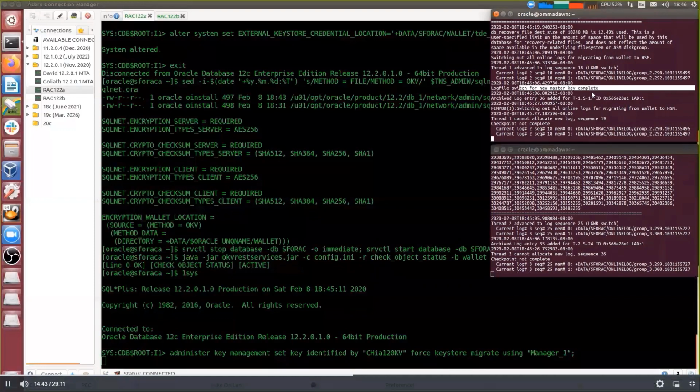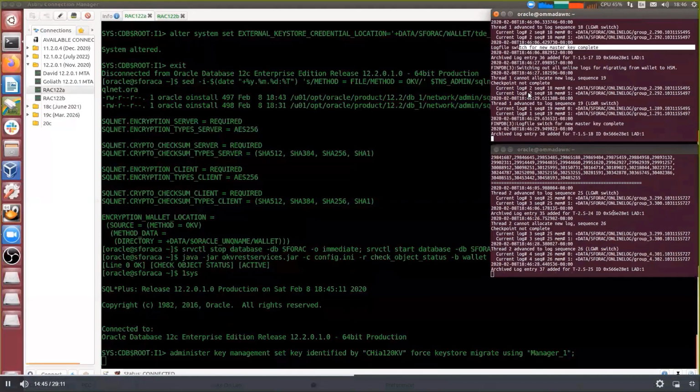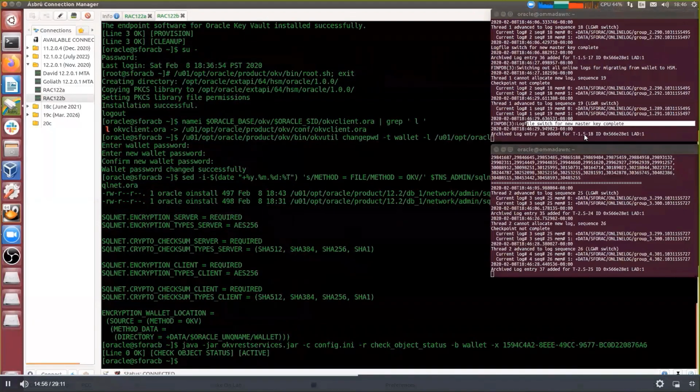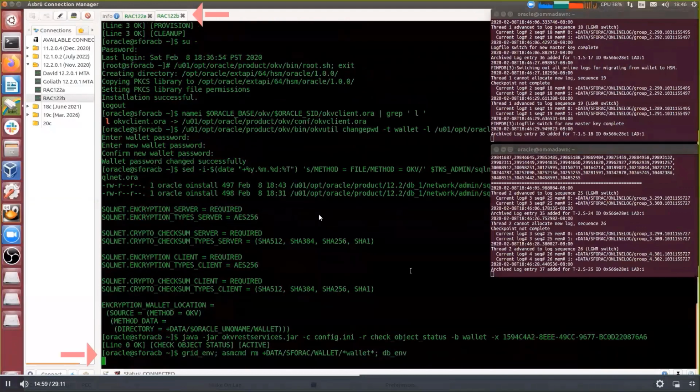So here in the alert log, we see, highlighting right now, the confirmation that our container database has been migrated, and shortly after we see 2 more entries from our pluggable database telling us that we switched to the new master key in the HSM. So now our database is talking to the HSM.